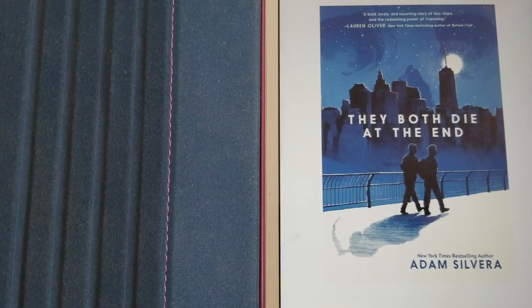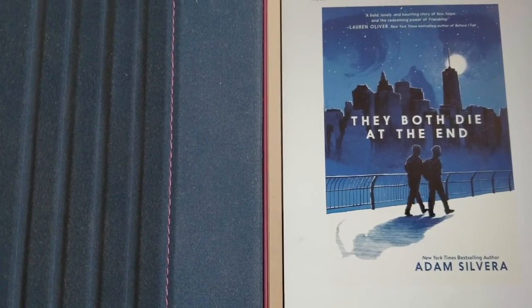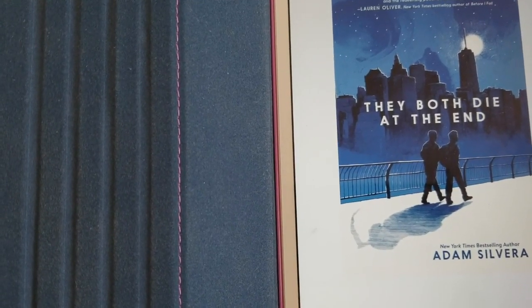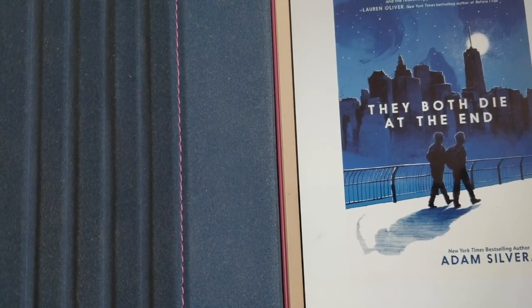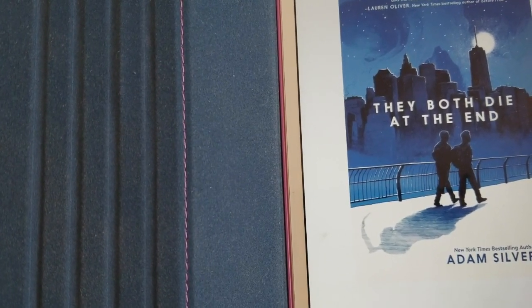I purchased They Both Die at the End by Adam Silvera because it was on sale for, I think, $1.99. I've heard really good things about it. I've never read him before, and this is supposed to be one of his best works, so I figured for that price I would just buy it and check it out. And I usually do blind buy contemporary as ebooks, so that's how I tend to read my contemporary books.